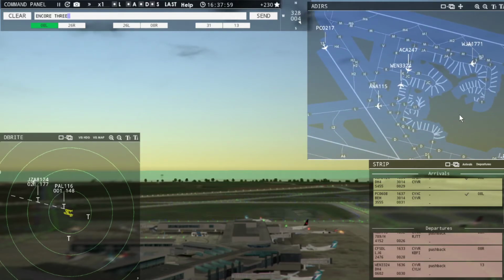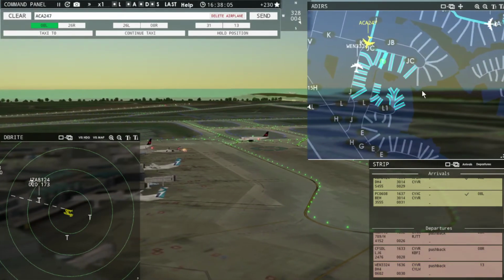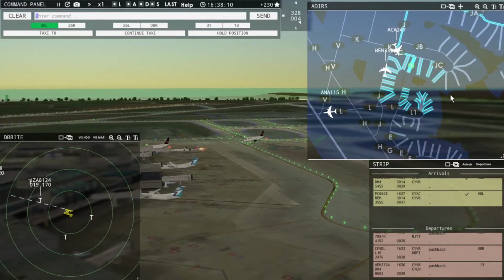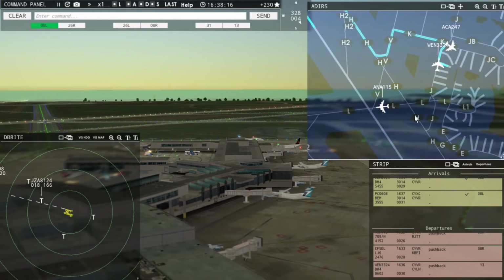Encore 3324, continue taxi. Continue taxi, Encore 3324.